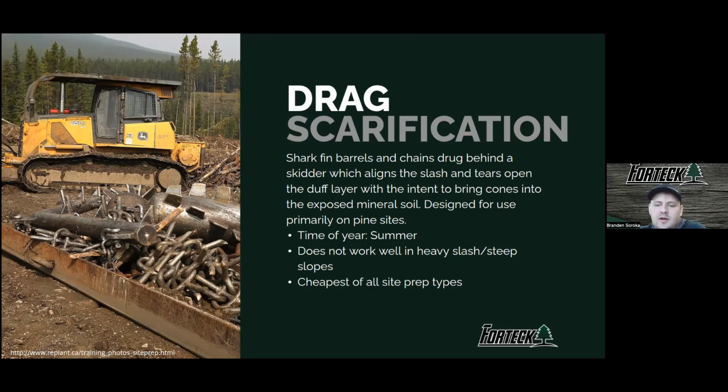It is done in the summer, and it does not work very well in heavy slash or steep slopes. And it is the cheapest of all site prep types.